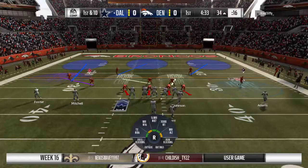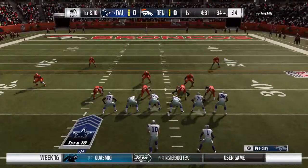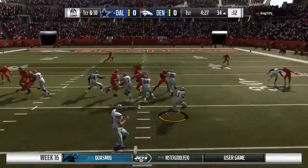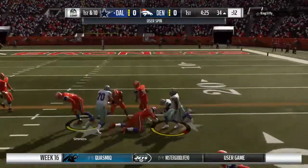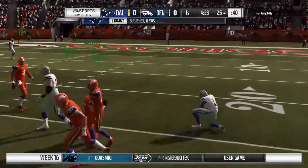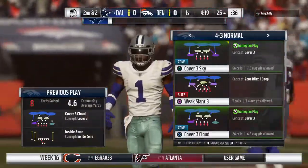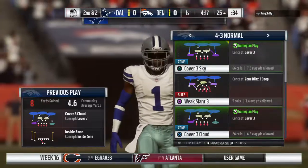Watch it now, Barney. They'll run it now out of the gun. An agile move and a nice gain, then dropped at the 25-yard line. 8 yards on the pickup, and now they'll have some options on 2nd and short.